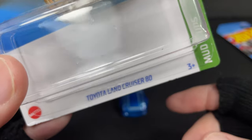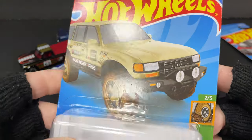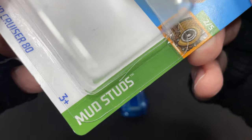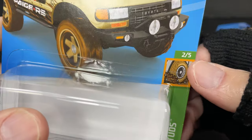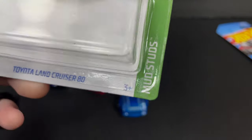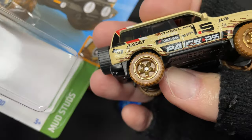Here's the Toyota Land Cruiser 80 in new colors. The Land Cruiser. This one's from the Mud Stud series. I think that's a new series for this year. Mud Studs. Don't remember that ever. The Mud Studs have muddy tires. As you can see, they come in the brown color.